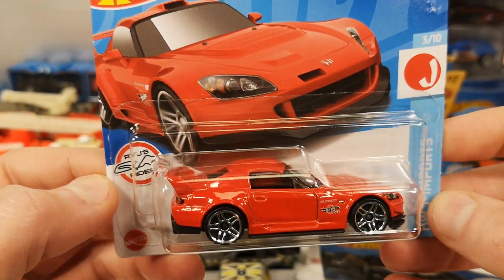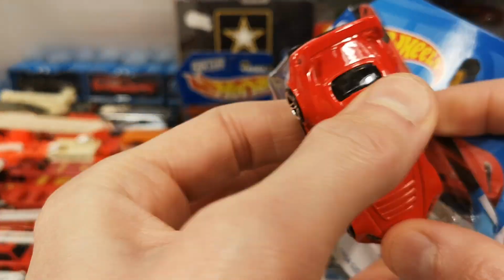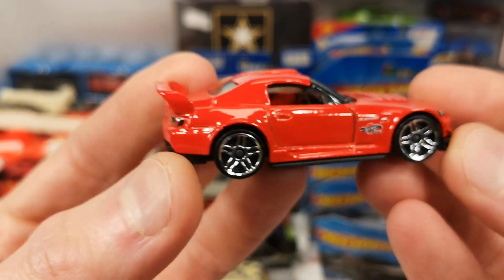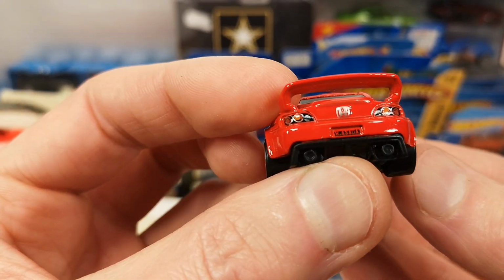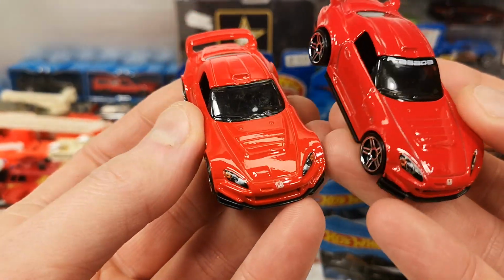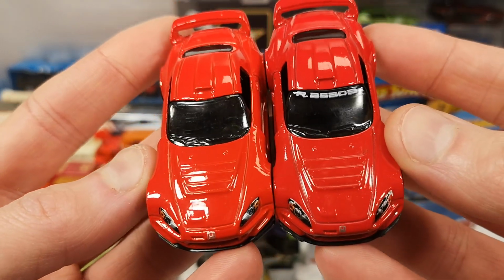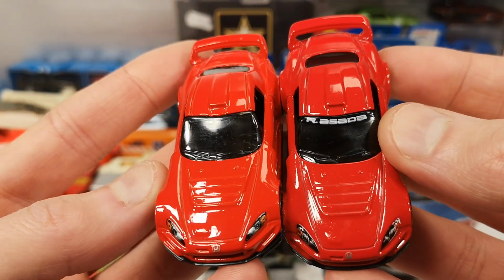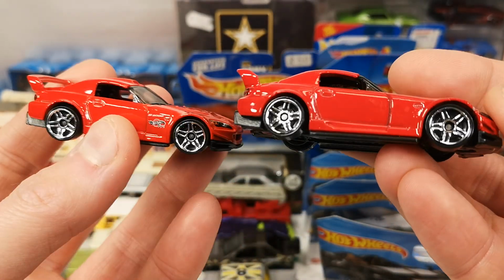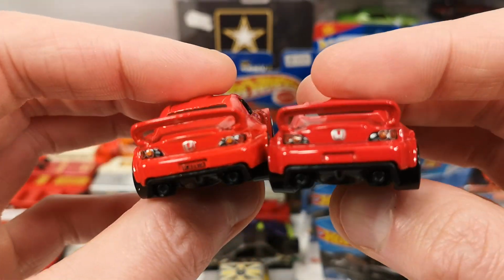And we got the red version also. It's got the same traits as the other one. Same license plate. So when this was a new model, they also did a red one. As you can see, it's a slightly different red. And it's got the banner on the windshield, our Asada. So no side deco on the original version. And no license plate either.